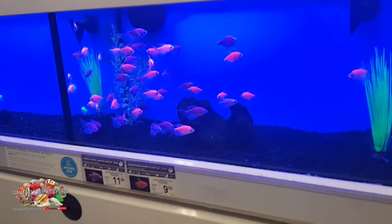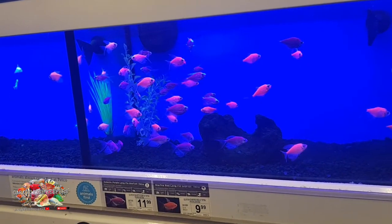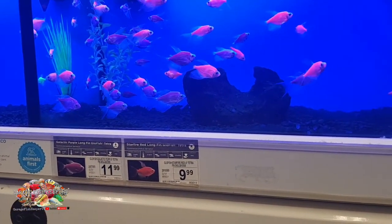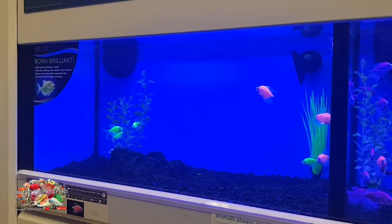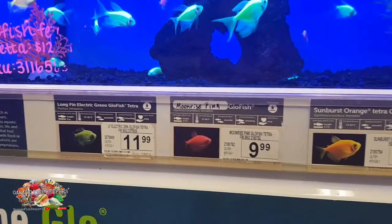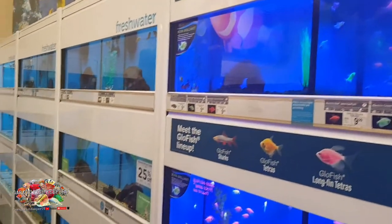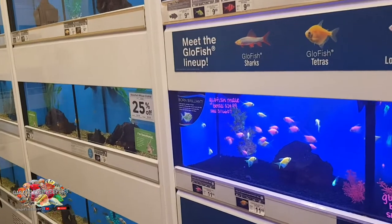This one is very famous right now in the U.S., I believe for a decade already. A glowfish tetra. We also have this in the Philippines. So the fishes cost like $10, $11, $12. This is all freshwater. Look at the setup, very nice and sleek, very clean.